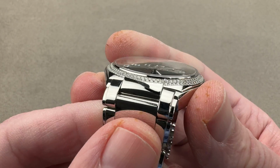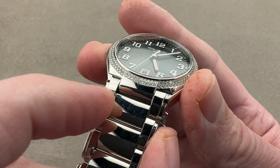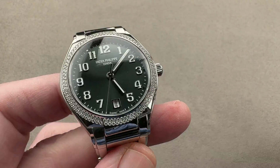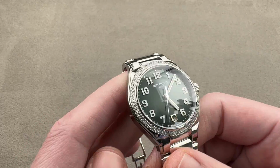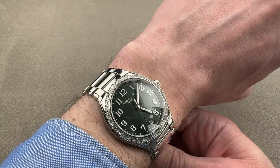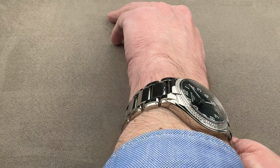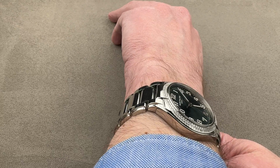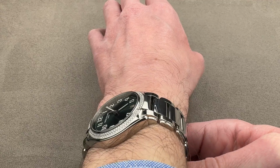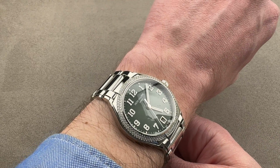Now you can see we have a sort of integrated bracelet profile right here, where if you did get a strap that would fit between these lugs, it probably wouldn't look right. So we're going to consider this to be basically an integrated bracelet, steel automatic for ladies. On my wrist, which is 16 centimeters in circumference, you can see I've got plenty of clearance between the edge of the lugs and the end of my wrist. This watch can be worn on a wrist as small as 13 centimeters circumference. So for a petite wrist, this is an outstanding option.